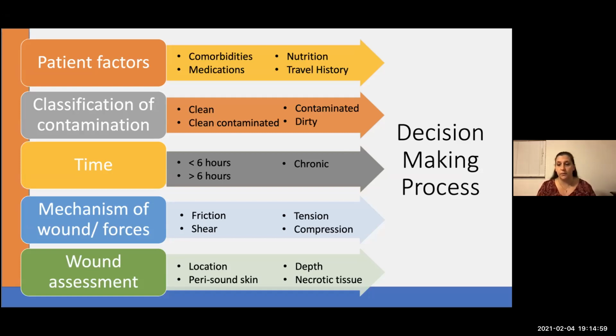If you do have a patient that has a higher risk of developing infections and poor wound healing, you're going to progress super slow. You're not going to expect to suture everything up and just have it heal instantaneously.